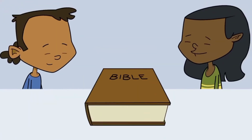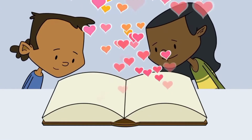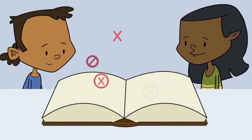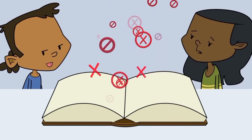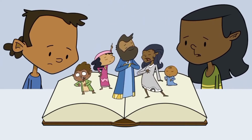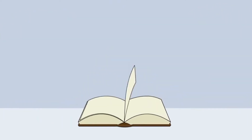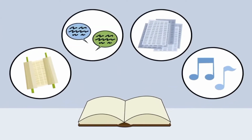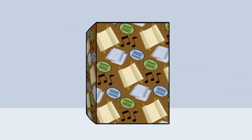So part of God's story is about the Bible, and it goes like this. The Bible is no ordinary book. It's all about God and how much He loves us. Now, you might think the Bible's a big, long list of rules and names, but it's not. You might also think it's about a bunch of perfect people who always followed God's rules. But really, the Bible's a bunch of stories, poems, letters, and even songs that are all telling one big story that have been put together into one big book.